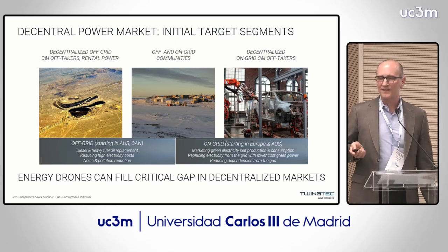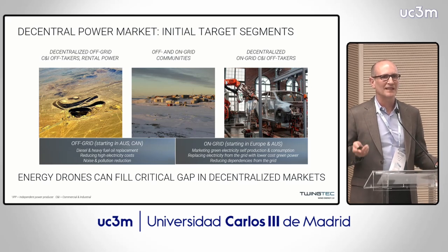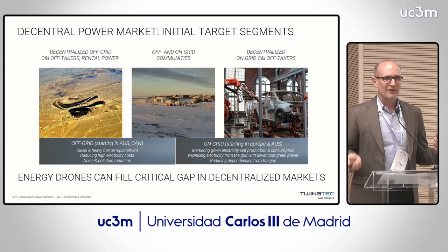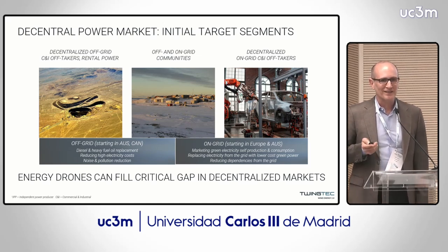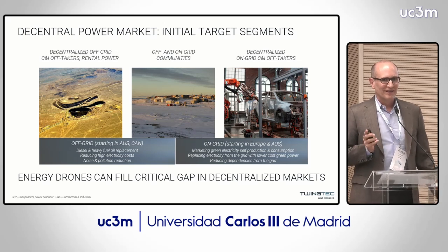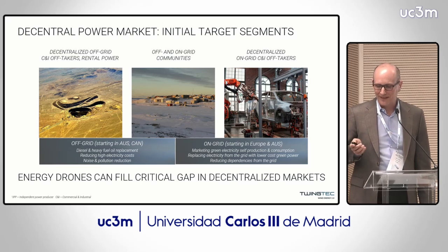Airborne Wind Europe just did a study with TU Delft that even in Germany there is an 11 gigawatt market, maybe even a factor of 10 larger, that is not reachable by wind turbines due to logistic and other reasons. So there are huge markets that are accessible with airborne wind energy only.